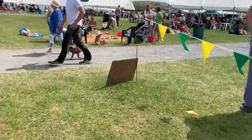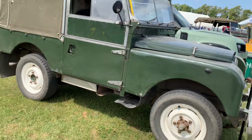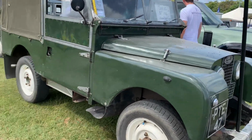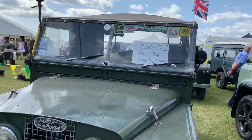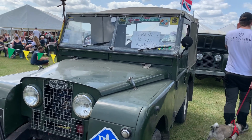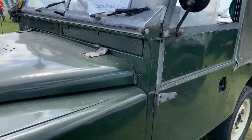Okay, let's have a scroll around here. I'm having to really speak up now because I'm hearing the music. So again, we've got another 86-inch vehicle here. Now, it's a 1954, so this is quite an early 86. I think the very first ones were being built at the end of 1953, but this is a 1954 one.